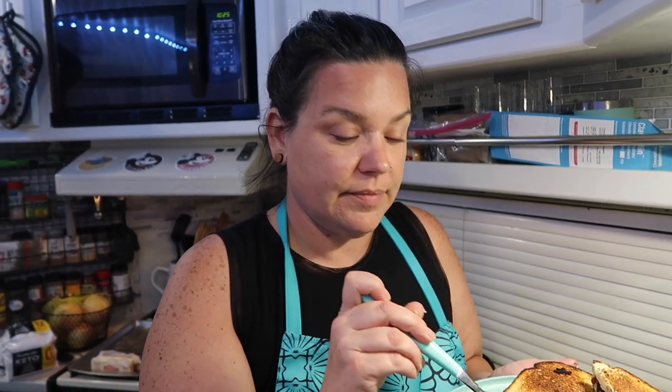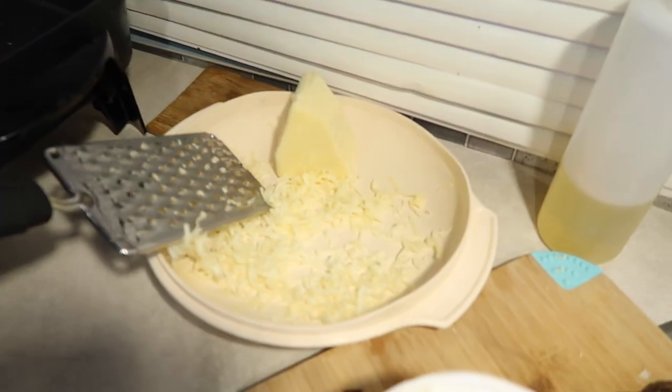We like to buy the blocks of cheese instead of the bags of cheese, because the bags of cheese have cellulose. Yeah, which is not great for you. Also, when you buy the blocks, it's much cheaper. And you just get yourself a little cheese grater, and it takes just a couple seconds to grate it yourself. It would make all the difference in your recipes. And it honestly tastes so much better too. Exactly.